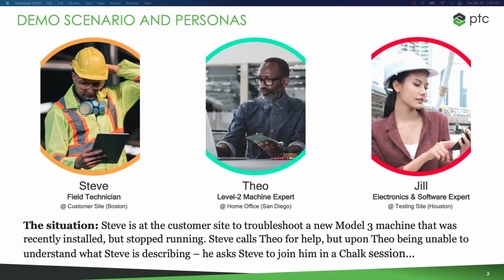I'm going to share a demo that will highlight one of the primary use cases we've targeted for the multi-expert feature. In this demo, we will see how multi-expert opens new doors for problem solving by allowing experts to bring in additional support when they run into problems they can't solve on their own. We're going to meet Steve, a field technician, who's on site with a customer to troubleshoot a machine that was recently installed and has since stopped working. Steve calls Theo, a machine expert, for help. Theo suggests that they use Chalk so that he can see the machine that Steve is working on.